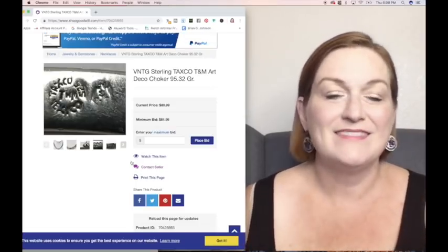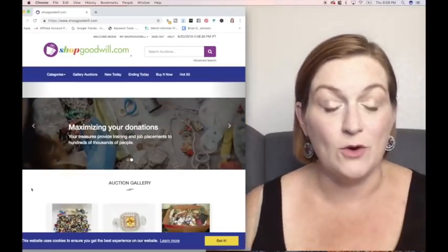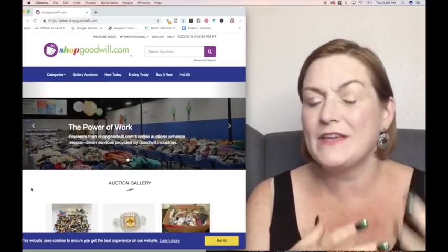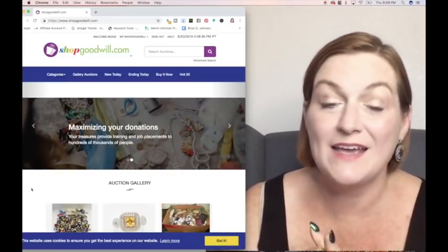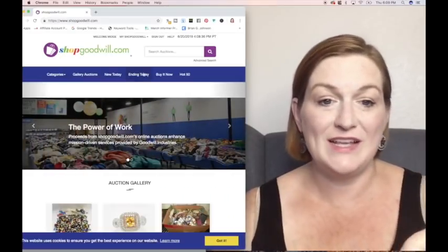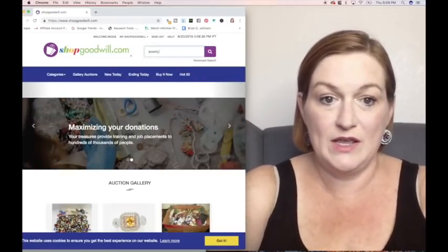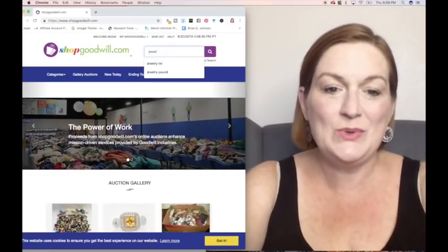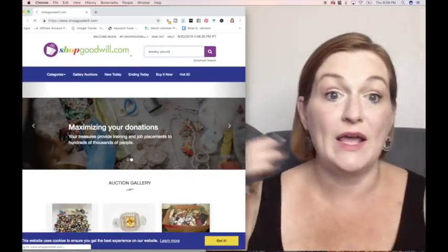Secret number 8 is especially for those of you who are looking for pounds of jewelry, because a lot of us like that jewelry jar, unsearched kind of feeling, that big lot of stuff to dig through. Secret number 8 is to search in different ways for the poundage. Let me show you what I'm talking about. I'm going to search by jewelry, and then I'm going to type in pound. Did I spell jewelry wrong? Yes, I did. Jewelry. And then I'm going to write pound. Let's see what happens.